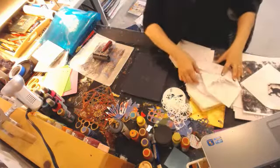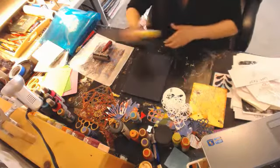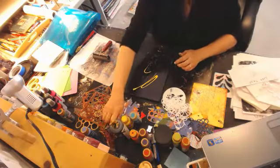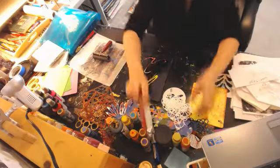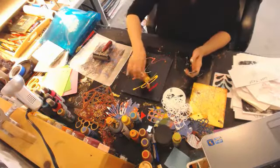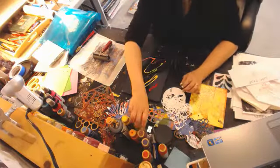Okay, so what we're going to do, we're going to use those. All right, so let's go with a little more bright. Let's go with some yellow and some coral. And maybe a little just bright red. Let's just do something bright. Maybe even just a touch of lime green. Okay, we're going to go happy, happy, happy.